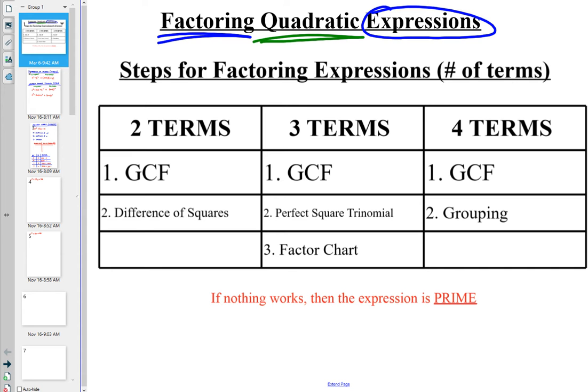Oh yeah. It's when it has four. No, not four terms. Degrees. Four degrees. Not four degrees. The word quadratic is not next to a 4 anywhere. You sure about that? Polynomial.